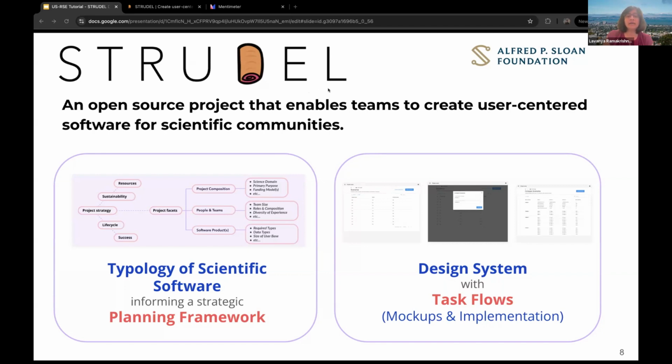So STRUDEL has two parts. Typology of scientific frameworks is something we have been building out to really understand how scientific software depends on various social factors and project structure and composition and goals of the project, and how do you build sustainable software long term is something we worry and think about a lot. And our goal there is to really build a strategic planning framework that projects can use to see how we can help projects build UX, UI into their current processes, but also start to think about sustainability and maintenance of software.